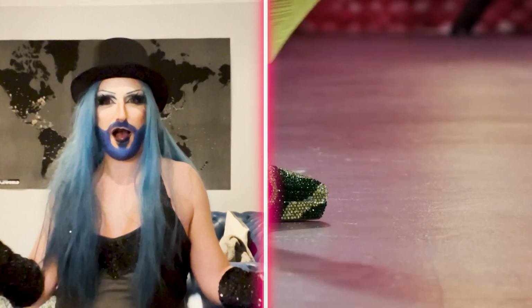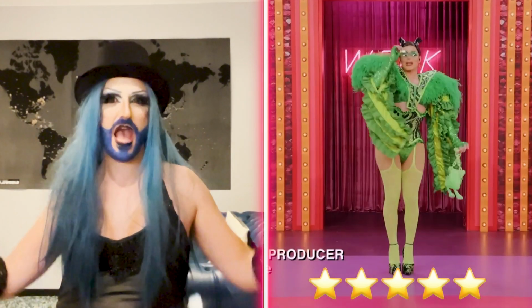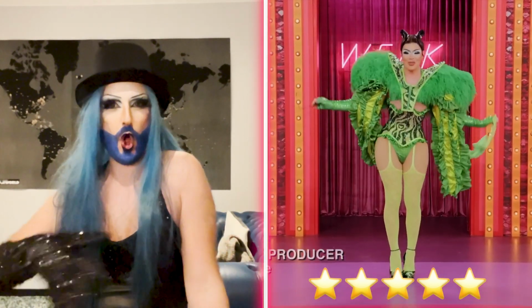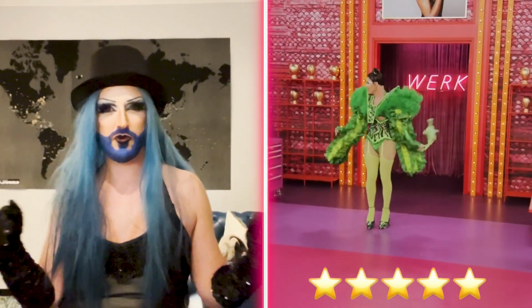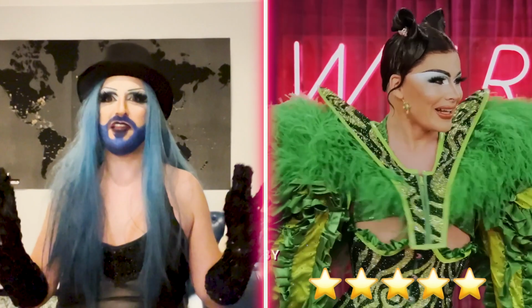And Q is coming in this head-to-toe green ensemble. She's glittering from head to shoulder. She's got all the big ruffles and she looks decadent. She looks expensive. She looks put together. She's definitely giving you a vibe and is not messing around for an entrance look.